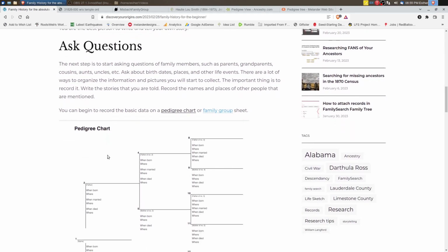The next step is to ask questions. So ask family members, parents, grandparents, cousins, aunts, uncles, siblings, the same questions that you asked yourself. Start to gather birth dates, places, record major life events, get copies of pictures, and write stories.